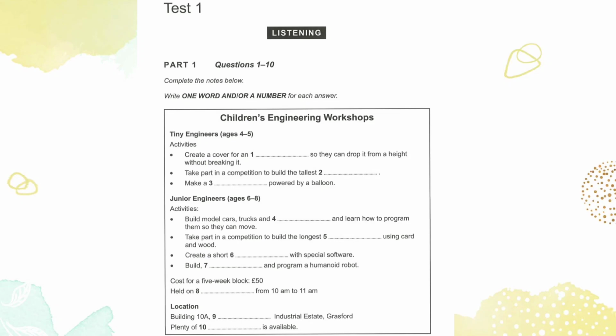Some are the same, but a bit more advanced. So they work out how to build model vehicles, things like cars and trucks, but also how to construct animals using the same sorts of material and technique. And then they learn how they can program them and make them move. So they learn a bit of coding. They do. They pick it up really quickly. We're there to help if they need it, but they learn from one another too.